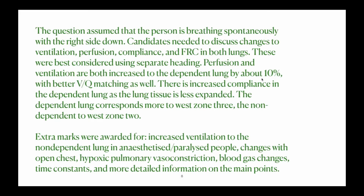Just with that figure there, that is important, but it's not quite right, okay? And I will show you why it's not both ventilation and perfusion. It is perfusion, but ventilation a little bit less, and that will explain one of the diagrams that I'll show you later on. So perfusion and ventilation are both increased to the dependent lung by about 10% with better VQ matching as well.